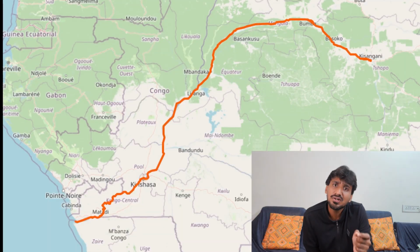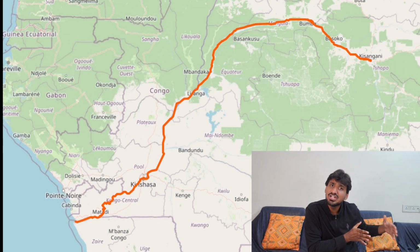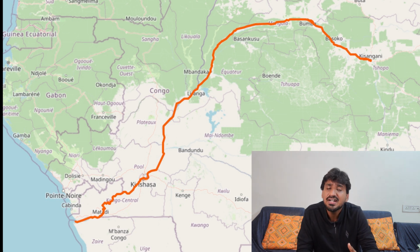cobalt. Though the Congo River was used by the indigenous people in the past for trade and transport, this highway in the 19th century became an irresistible route for the Europeans. The main advantage of this Congo River is, as we can see in this map, it provides a direct access from the Atlantic Ocean into the heartland of Africa, and it can go directly into Zambia.